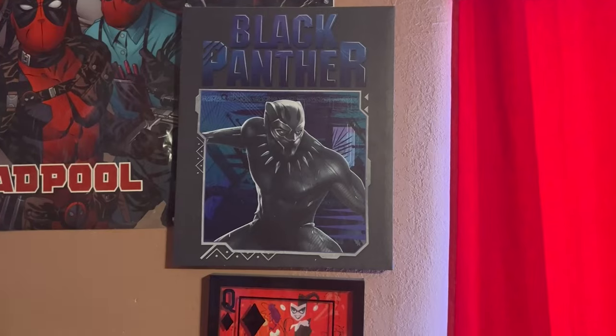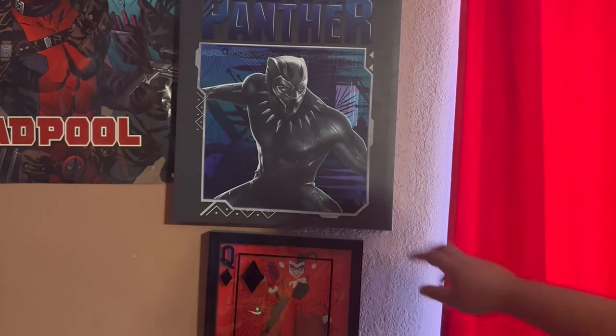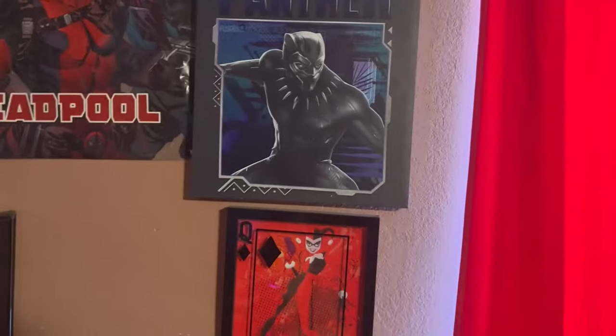Then we got the Black Panther. What is this? This is not a poster. I don't know what this is exactly, but yeah, the Black Panther one. And then you could see the Harley Quinn frame, and I said already that I had a lot of Harley Quinn merch in my house, so yeah, the Harley Quinn frame.